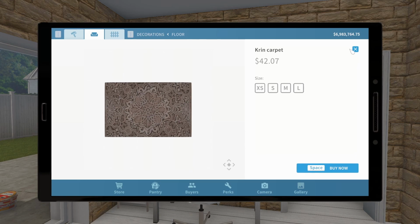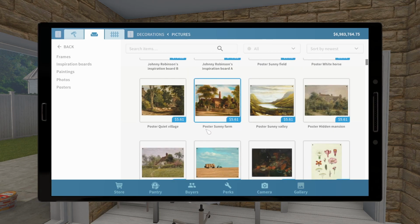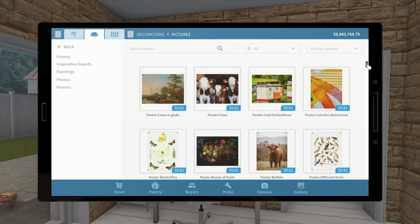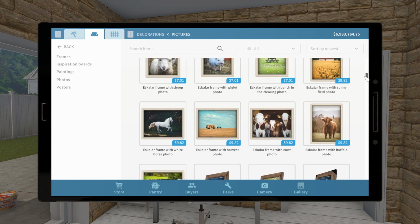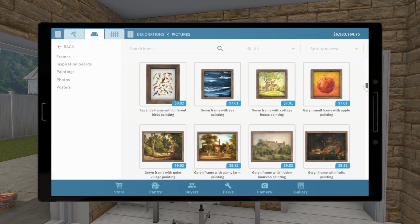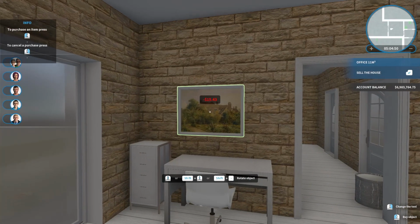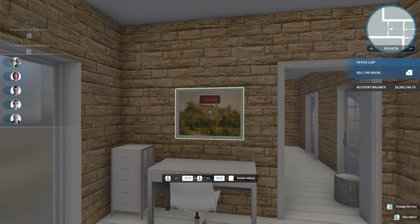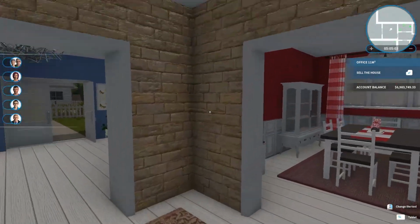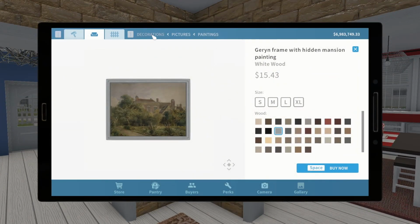And a picture. Let's see what we can find. It's quite pretty for in here. But I don't want the poster, I want the actual framed copy. Narrow framed copy. Suppose we should go with the white wood, seeing as everything else is. It's not bad. Now, should we put a little chair in the corner here? Maybe not. Let's put some plants in, shall we?